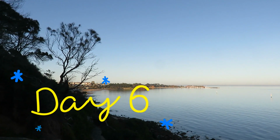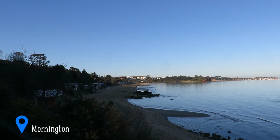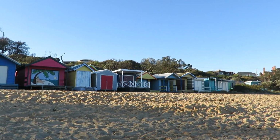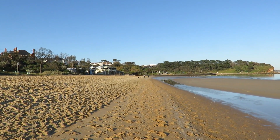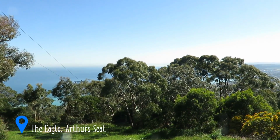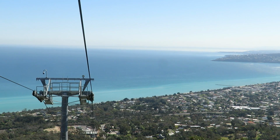The next day I went on a walk with my aunt along the beach, and she was telling me all about the sights and how beautiful everything was. So that was a really great start to the morning. And we also drove down to the Eagle, which is in Arthur's Seat, and went on a little gondola ride to see the bay. And it was such a great view from the top.